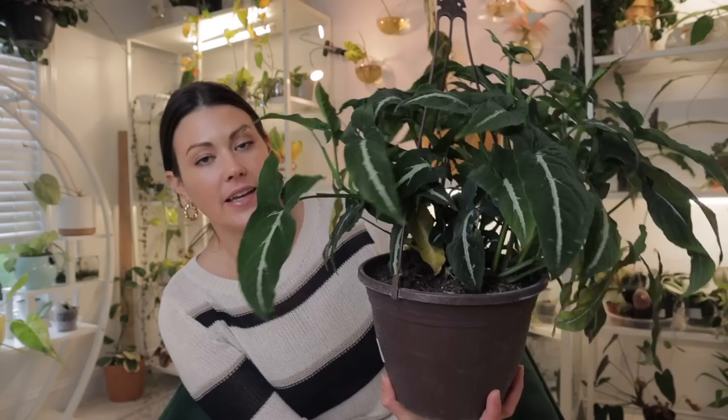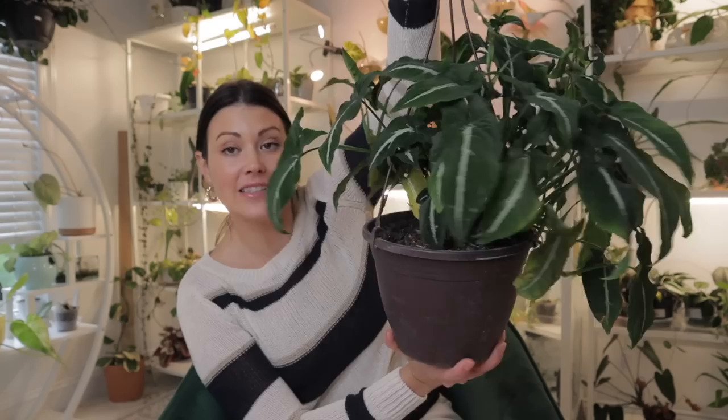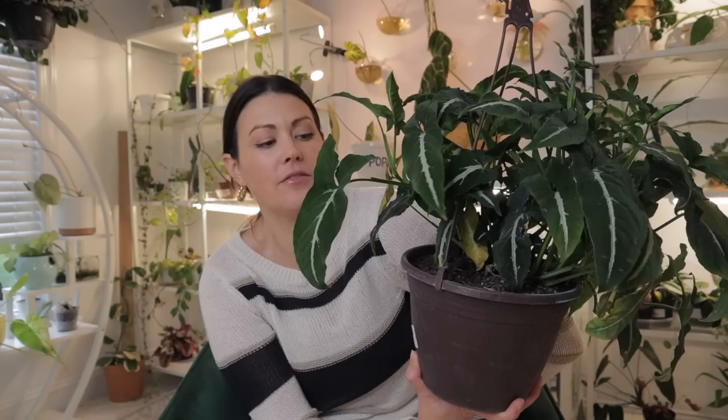It's so healthy. It's in great shape. I'm in love. If you have one of these, definitely let me know. Care tips, you know, Syngonium are great. I'll probably wait until it's about halfway dry and then give it a good drink, and it likes medium light.